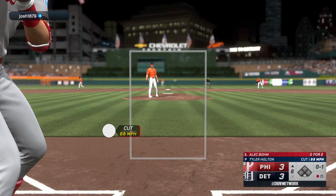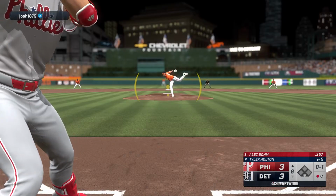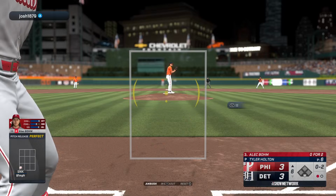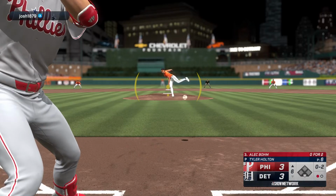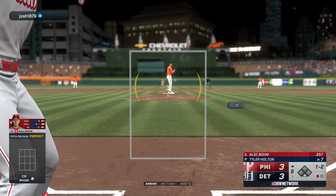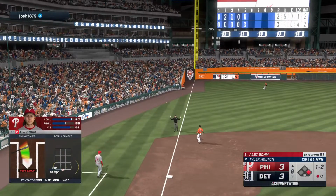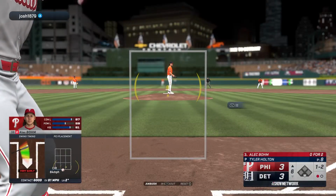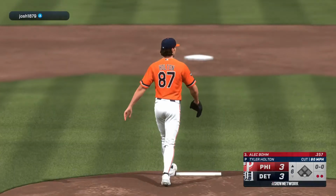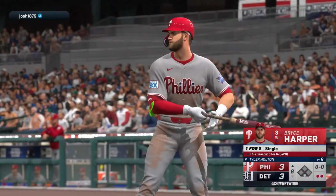Check swing, but he went too far. That's strike one. That's a strike. Pitch misses. 1-2 to count. All tied up, and we're in the top half of the sixth. Strike three, and that's 2 in a row. Here comes Bryce Harper. 1 for 2.